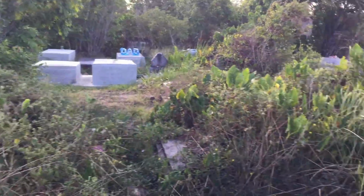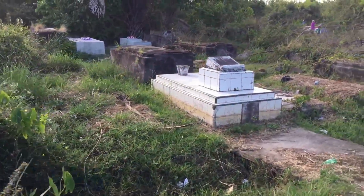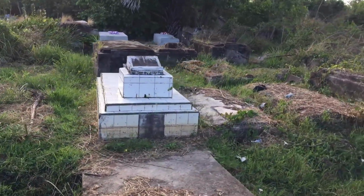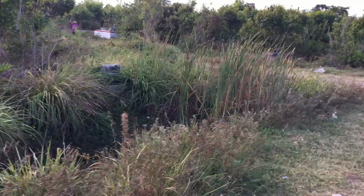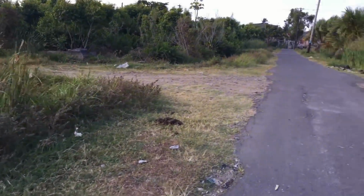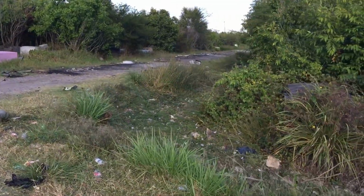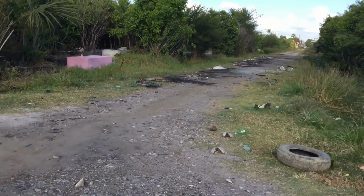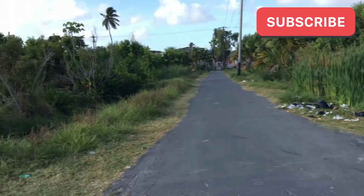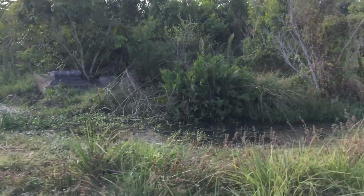I don't know if it's still happening. Yeah, I don't know if it's still happening, but morning. But yeah, this is one of the older parts of the cemetery. Another access road deep into the cemetery. Kid playing with his dad.